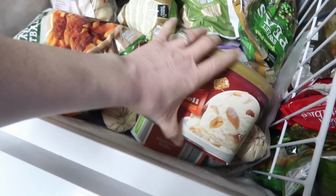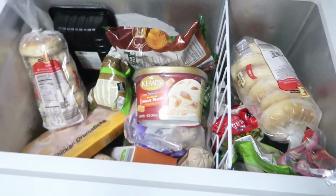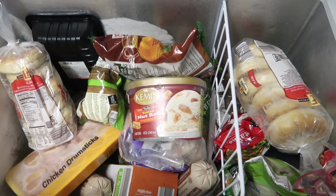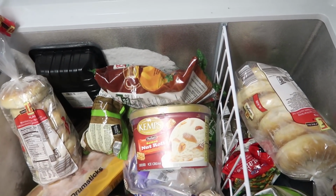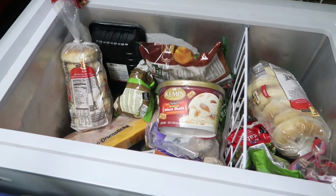So, not organized. I'm not an organizational genius, but we would love to have a big deep freezer out in our garage, but it's a detached garage, so with daycare I can't just leave and go in there to get stuff. So it's nice to have this just up the steps into the kitchen. But it is not the most organized thing in the world.